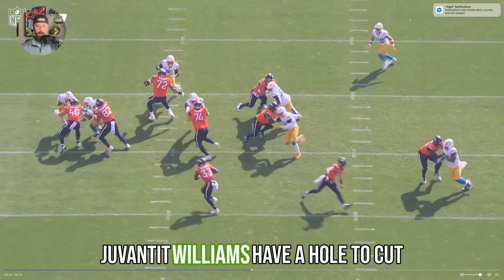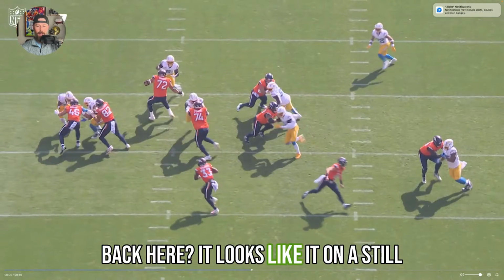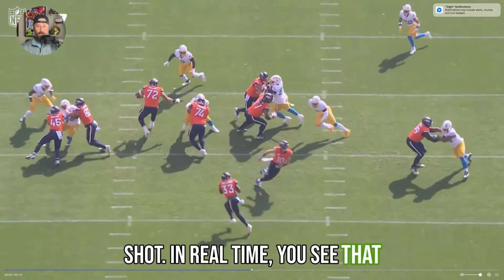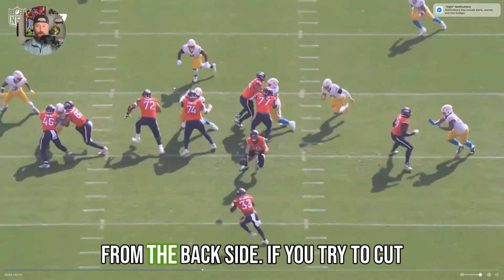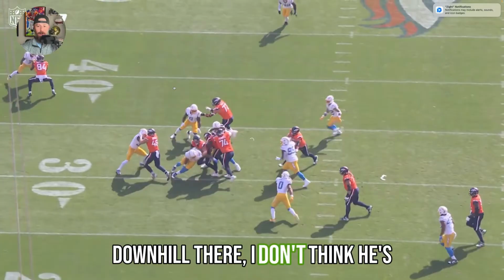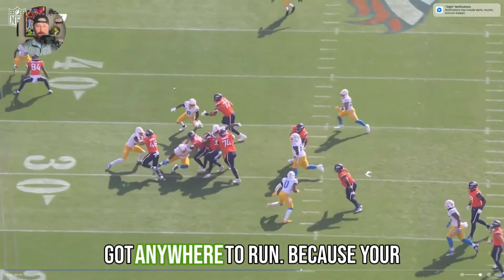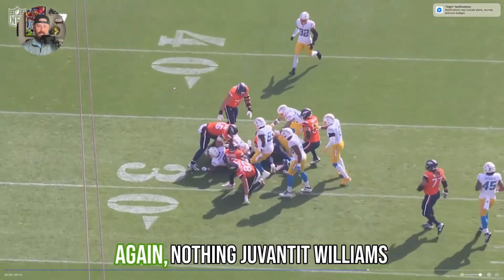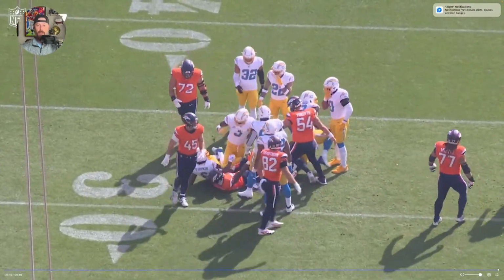Does Javonte Williams have a hole to cut back here? It looks like it on a still shot. In real time, you see that number 0 is closing down quickly from the backside. If he tried to cut downhill there, I don't think he's got anywhere to run because your tight ends get beat. Again, nothing Javonte Williams could do here.